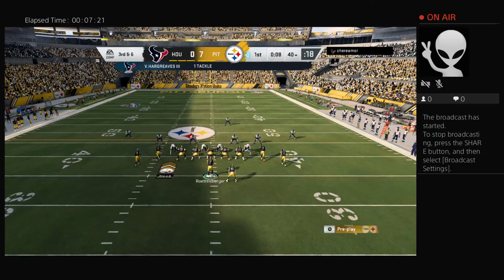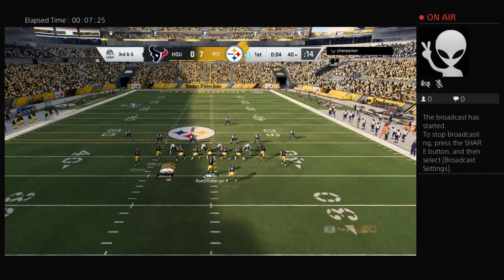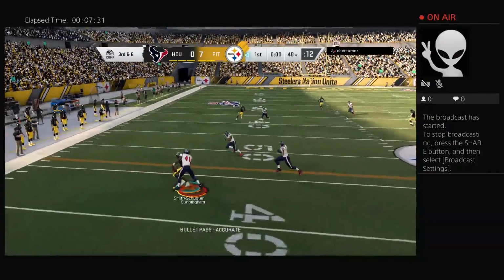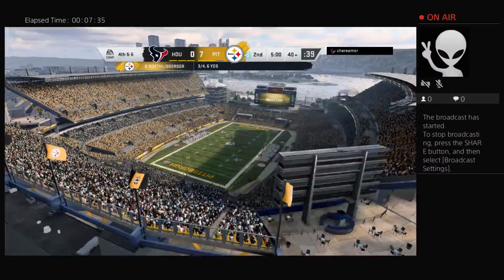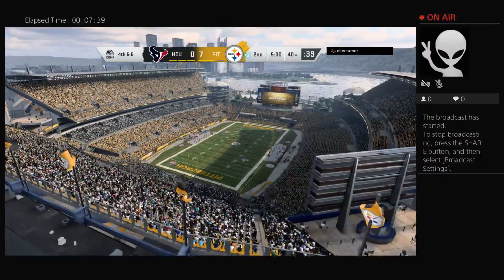But in this situation, the defense was effective, able to stop him before he could get a good head of steam going. On 3rd down, Roethlisberger. And that one is incomplete. And it also concludes quarter number 1. After 1, 7-0 on EA Sports.